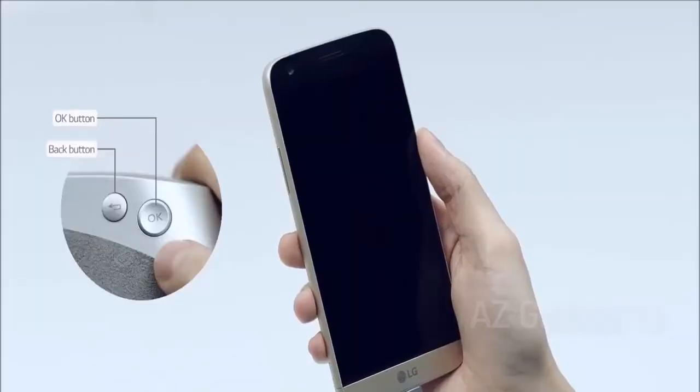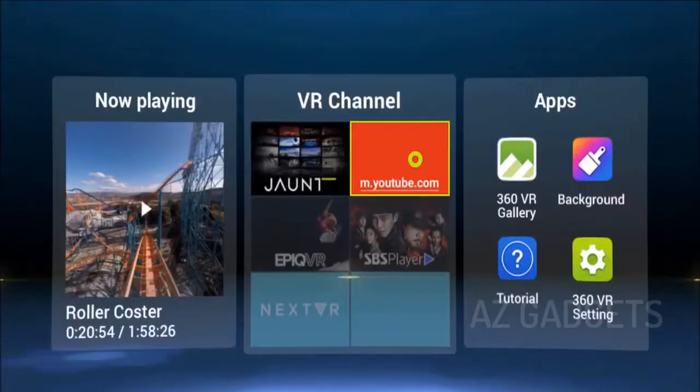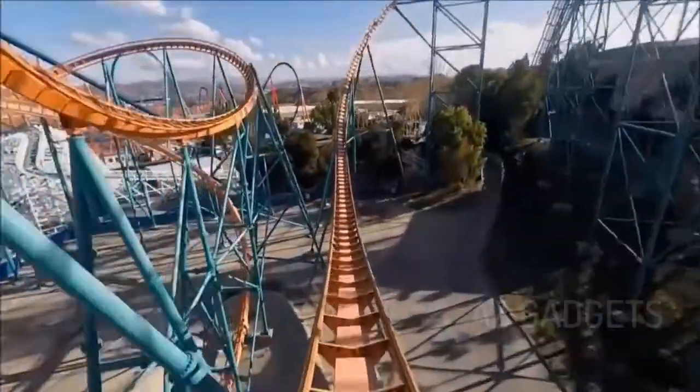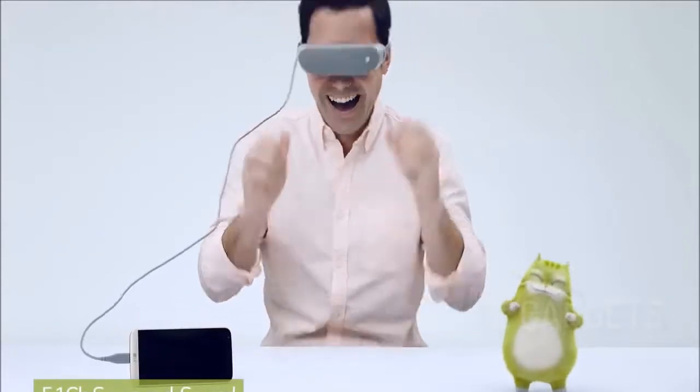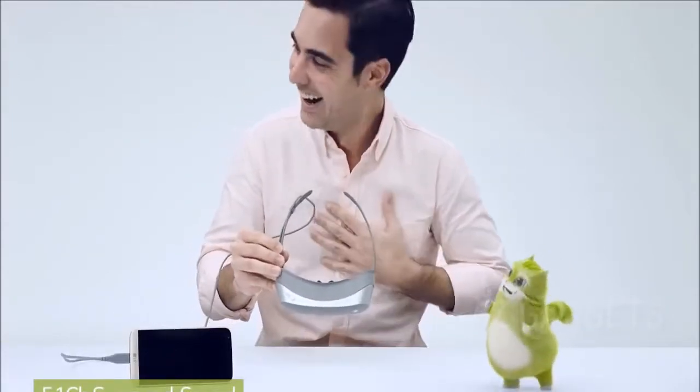LG G5 can also be used as a controller. Touch anywhere on the screen to select. Touch and hold to go to the previous screen. Easy, right? In Now Playing, you can watch from where you left off on your most recently watched video. Surround sound makes it even more real, like you're there. It feels so real.